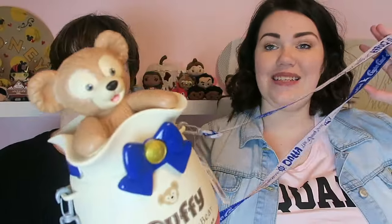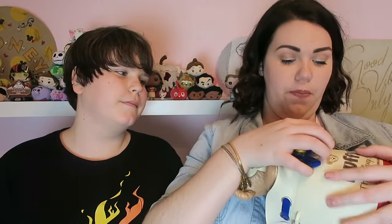We got this Duffy popcorn bucket. He comes in a little sack, and then you open a sack of popcorn kernels. You open the book. How does it work? Here. White chocolate popcorn, and then it was kind of. It was pretty good. I loved it.